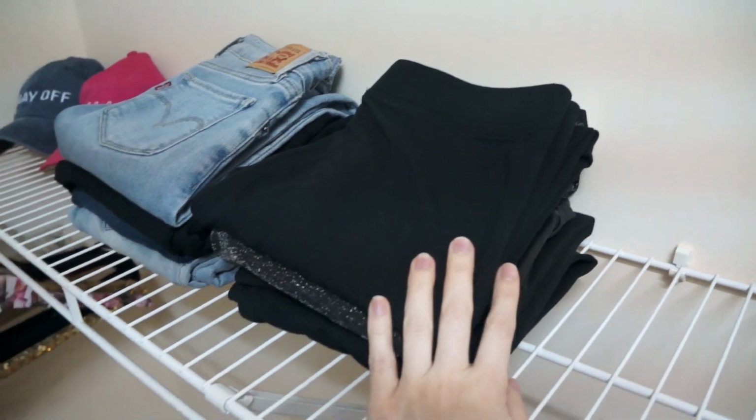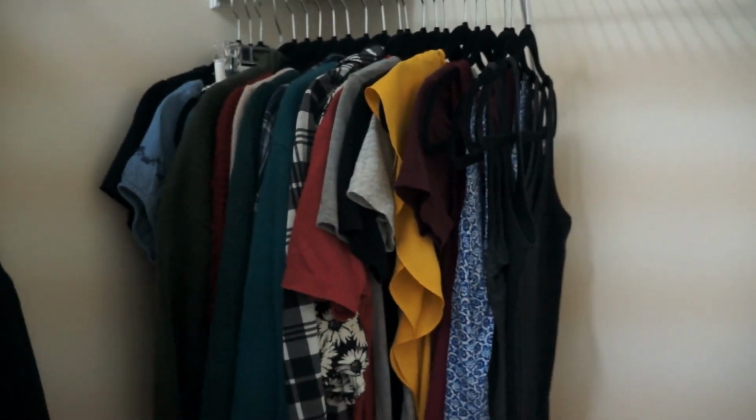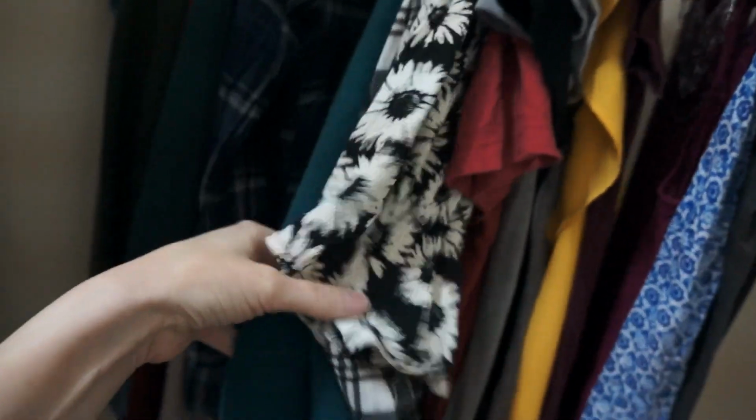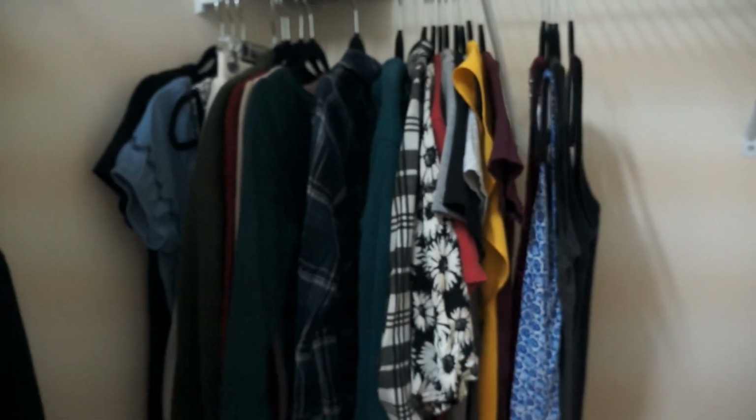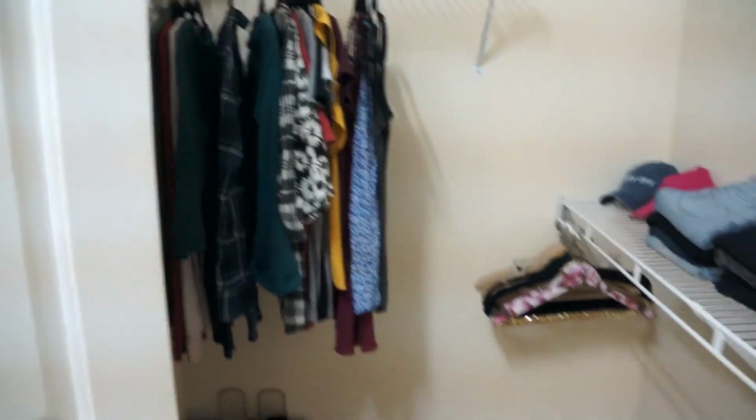So I kept 5 pairs of leggings, I kept 4 pairs of pants, both of my hats, and these are the tops. 4 tank tops, 1, 2, 3, 4, 5, 6 short sleeve shirts, 3/4 length shirts here, and then 1, 2, 3, 4, 5 sweaters. And then I've also got my tulle skirt and 3 dresses that I have. And that's what's going on there. So as you can see, I cleared that out a lot and it looks so much better. I also have a hoodie and my scarves that I was talking about at the beginning of the video right there, but I already knew I was keeping both of my scarves and both of my hoodies because I wear them all the time.